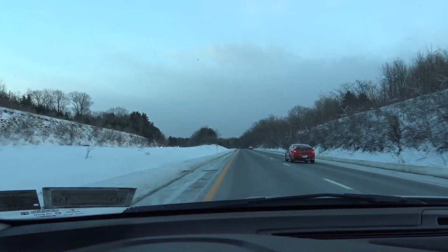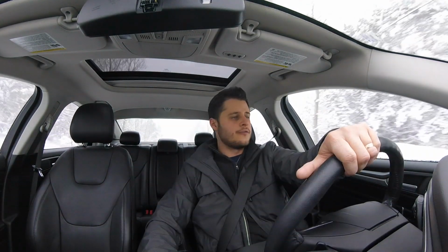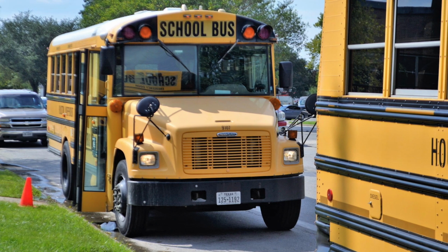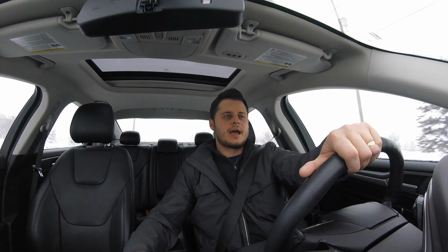Now, number 4 is a big one, and that is simply don't speed in work zones or school zones. If you're speeding in a work zone or a school zone, not only is it dangerous because you have workers or you have children where if you cause an accident, it could be catastrophic, but you're often going to get a much higher ticket and the tolerance for speeding is going to be much lower. In New York State, if you get 2 work zone speeding tickets, you automatically get your license suspended. Not every state is as severe with their penalties, but either way, as a general best practice, school zones and work zones, don't speed in them.